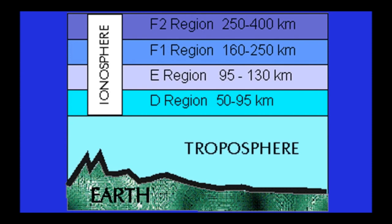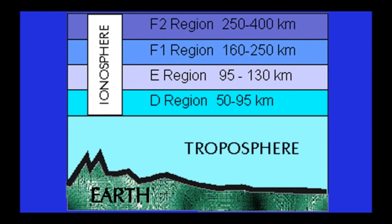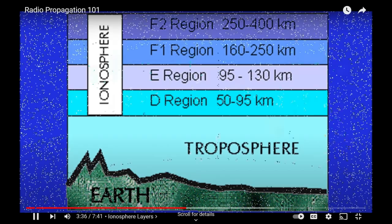F1 and F2 are jointly called the F region. In fact, they combine into one F layer at night. The F region is the most important for long-distance HF radio communications. It retains its ions longer than any other layer and remains ionized all night, although not as densely. Its intense daytime ionization refracts high frequencies, but at night will often let them pass through. Low frequencies below 10 to 15 megahertz are refracted back to Earth at night.